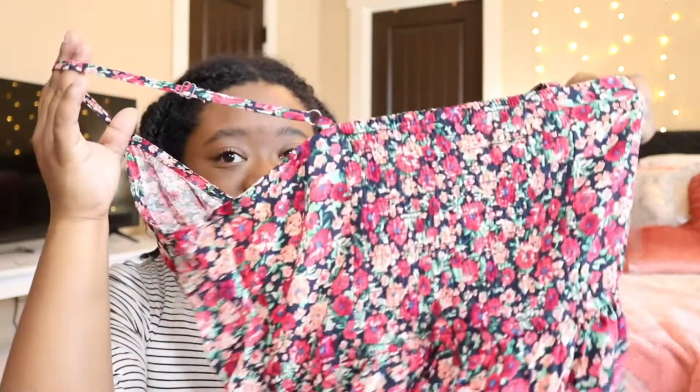Hope you guys enjoyed this really short, sweet Target haul. Of course, the dress was the thing that I splurged on. That was not necessary, but I think it's super duper cute, and again, I cannot wait to wear it.